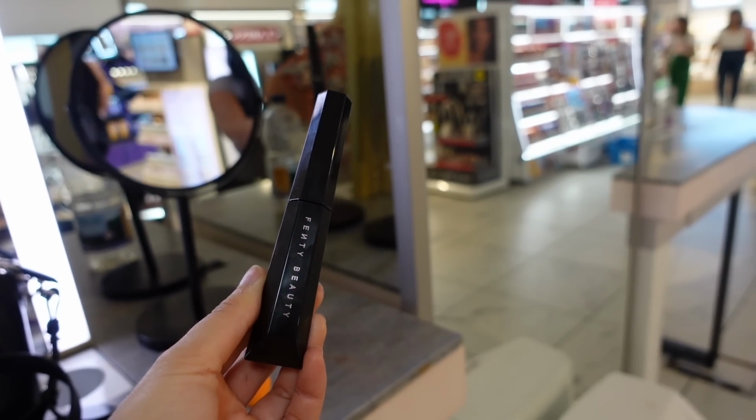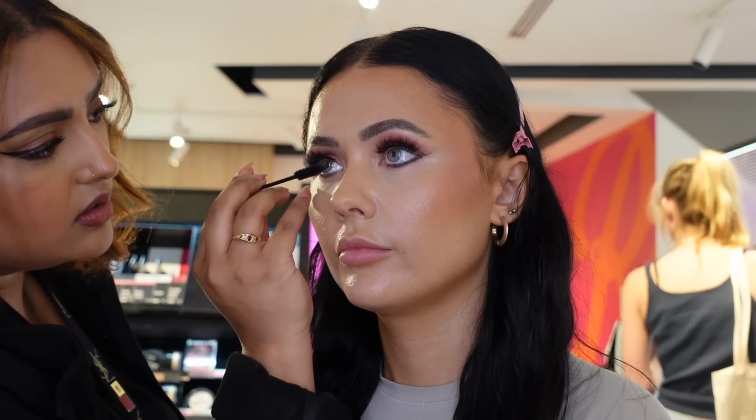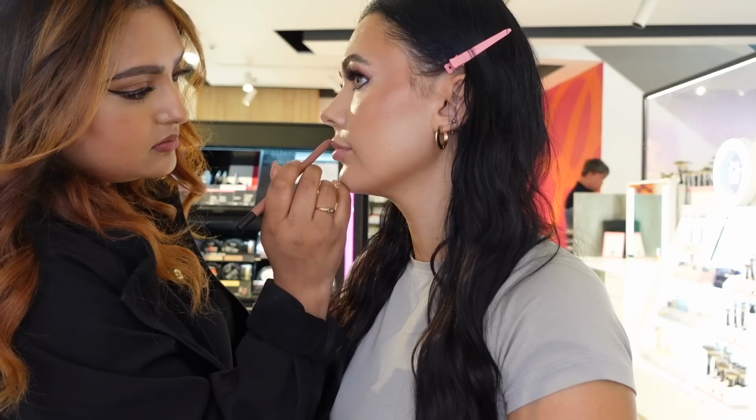As you can see, she was just connecting the eyeshadow to the wing, and then she grabbed the new Fenty mascara, and of course she used a different one to apply it, and as you can see, she just blended in my eyelashes with the false ones on top.